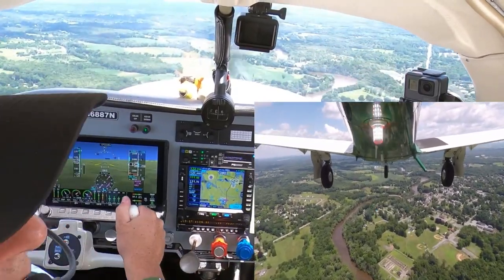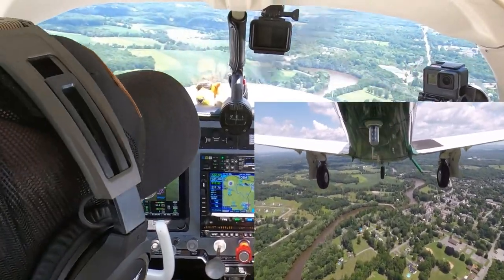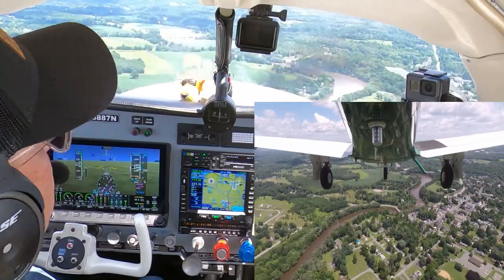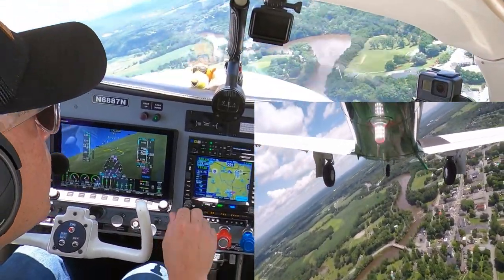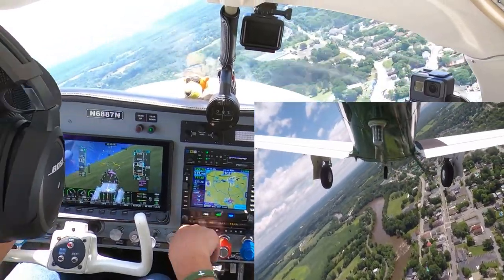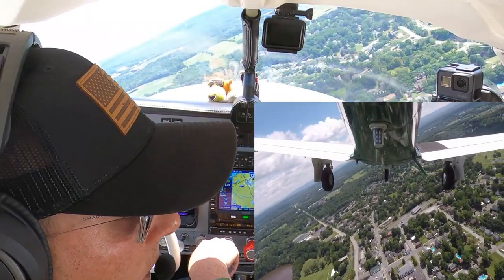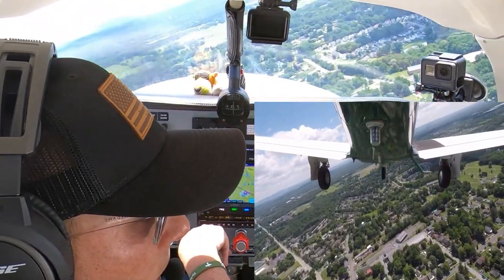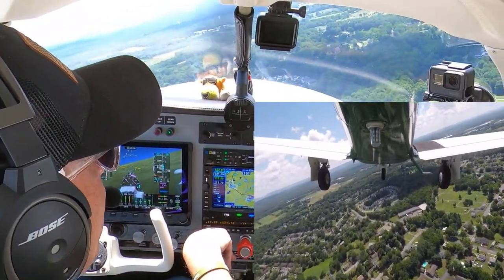Props pull forward. Orange County traffic, Mooney turning base now for 2-6. This will be a full stop, Orange County. Always watch your speed. Leaving altitude. Never want to stall a wing this low to the ground. Orange 9 traffic, Mooney is turning final for 2-6, full stop, Orange County.